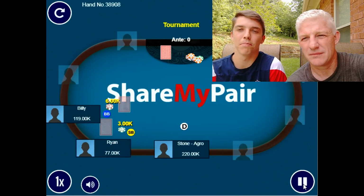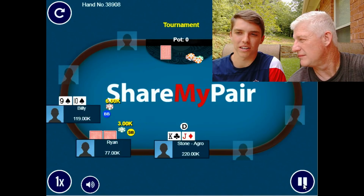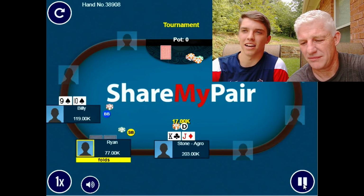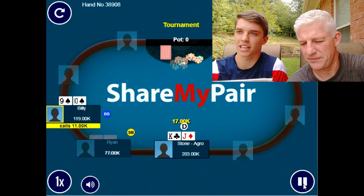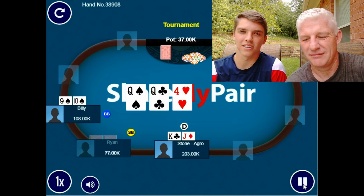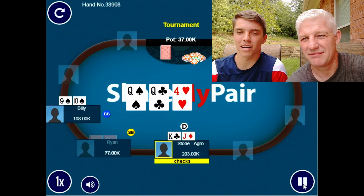I'm in the big blind, and Stone raises from the button to 17,000, I think. So Ryan folded and I called. What did you have? 9-10 of spades. Okay. So I defended with that. 33,000 going to the flop. The flop was Queen 4, so pretty dry. So I checked and Stone checked behind.